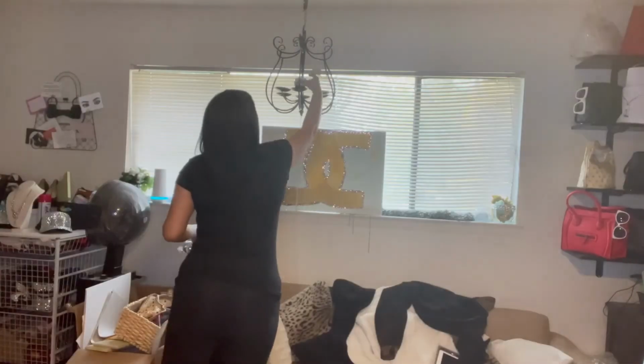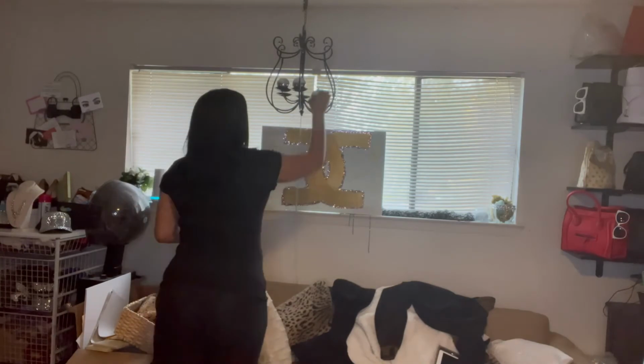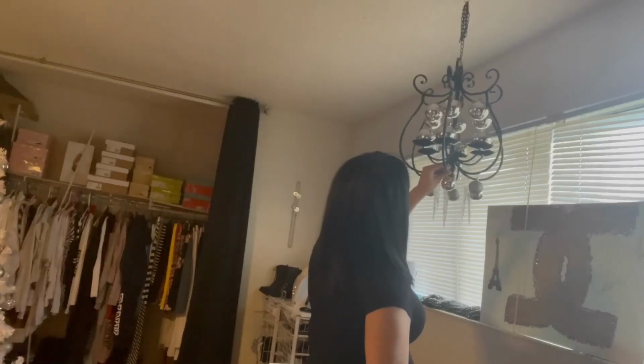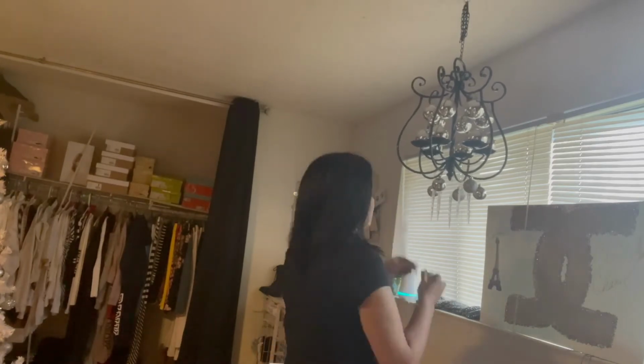So what I'm going to do is put those big silver balls on there, like kind of decorate and hang some icicles from there so that it's like the Winter Wonderland centerpiece up here. So yeah, but we'll do that in a second. I got to clean up a little bit first.